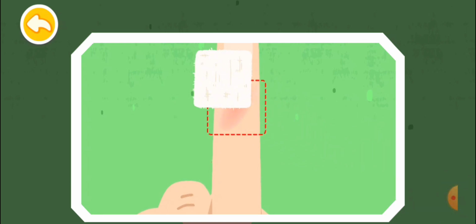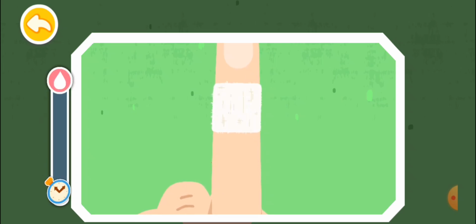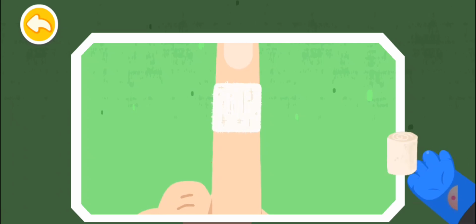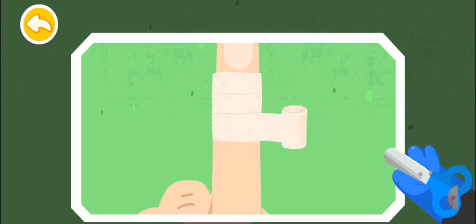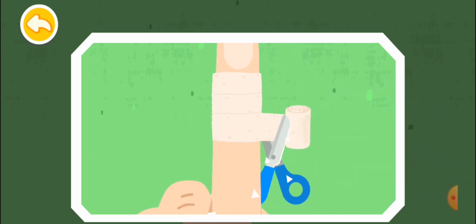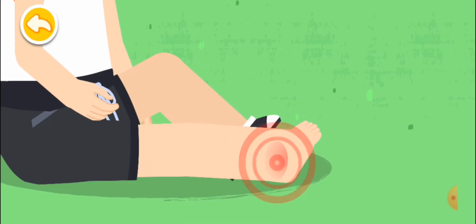Put on protective gloves and apply pressure with a dressing on the wound to stop bleeding. Great job! The bleeding stops! Wrap the wound with a bandage. Sprained ankle.